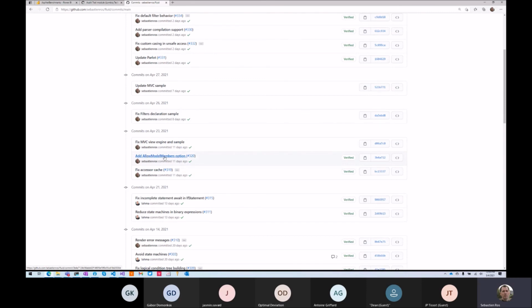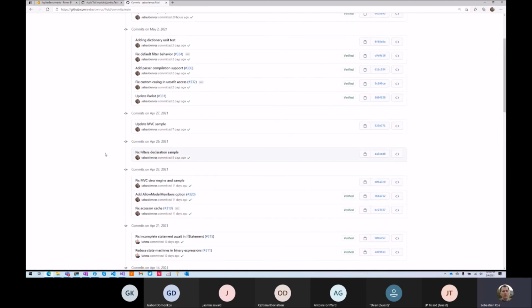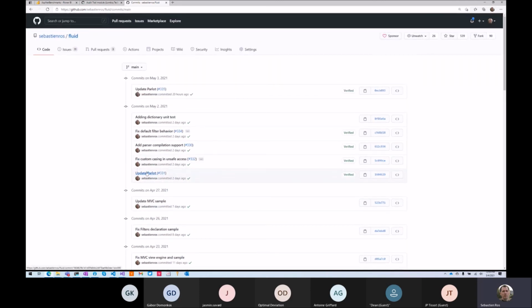Allow model members option. Yeah, this is something that we have true by default on Orchard, which is when you render a liquid template with a model, all its properties will be available by default. But you can also decide to not expose these properties by default and to opt in to each property. Filter declaration sample, just documentation fixes in the parser.